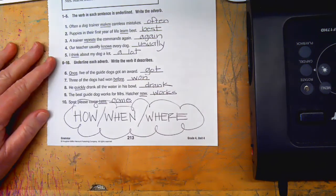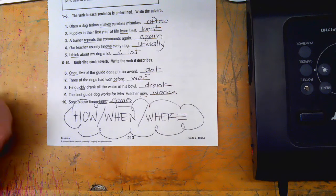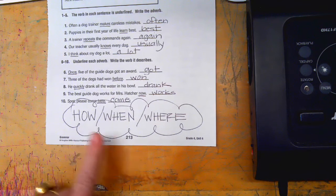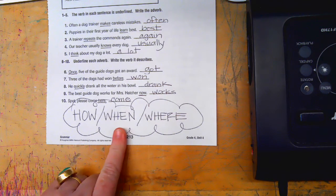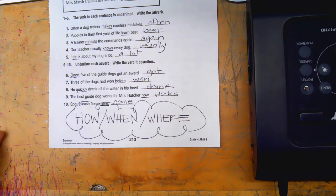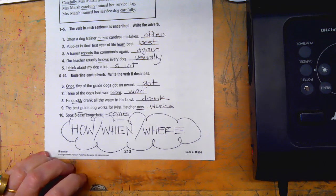So whenever you find a verb and you find a word that describes that verb and tells how the verb is being done, when the verb is being done, or where the verb is being done, then you know it's an adverb. I hope this helped you. I know it's a little bit tricky, and I know that it's not something you've used very much before, but hopefully this helped you to be able to find adverbs in sentences or to use adverbs in sentences of your own.